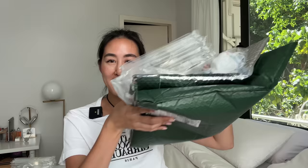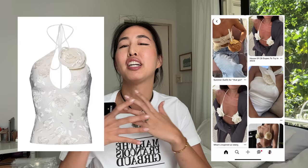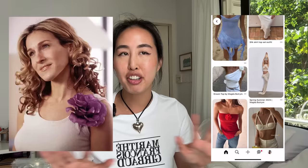So I've been on Pinterest looking for summer outfit inspo, and I've been drawn to this particular style top where it's white, it's got a large floral corsage, very Carrie Bradshaw, very Sex and the City. So I didn't want to buy a designer one. I wanted to find something that was a little cheaper. So I ended up buying 3 floral tops from Taobao.